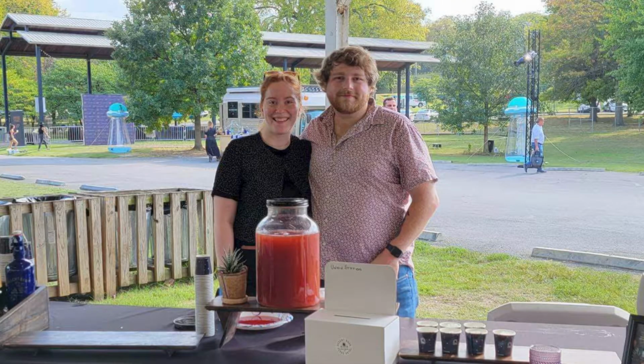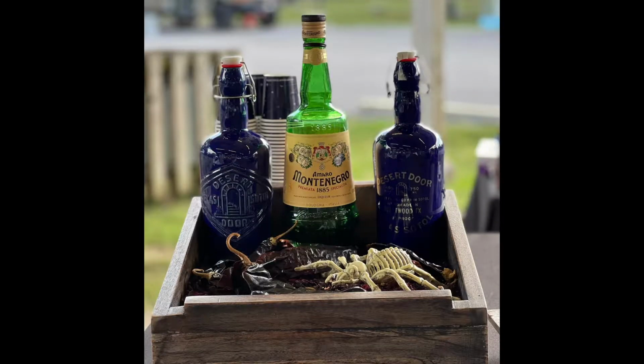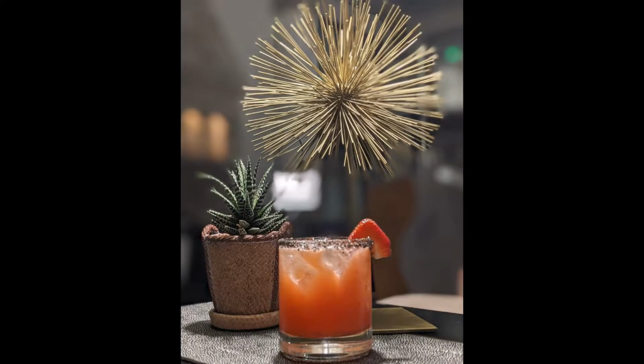Okay, what's up, guys? So this Cocktail Monday is gonna be a bit different. This is gonna be based around my cocktail for my cocktail competition at the Nashville Cocktail Festival. Newsflash, I won. I won the event. Kind of crazy.